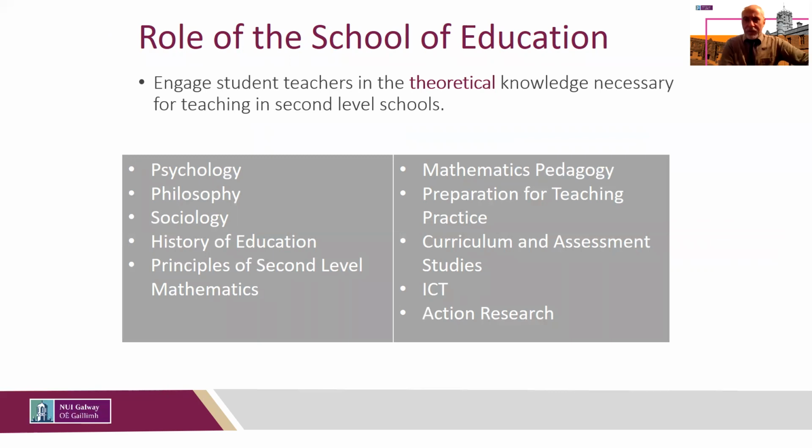Okay, so the role of the School of Education in all of this is to engage student teachers in the theoretical knowledge necessary for teaching in second level schools. So very much the same as what I talked about earlier in the video, where you would cover areas such as psychology, philosophy, sociology, history, etc., but also mathematics pedagogy. So think about that in very simplistic terms as skills and knowledge pertaining to teaching itself, preparation for teaching practices, and also there will be an element that would involve you conducting research.